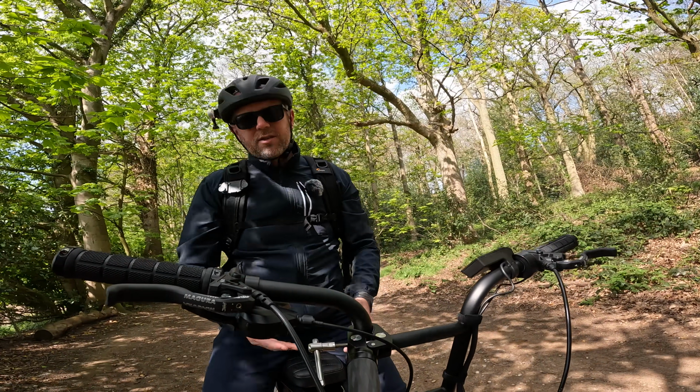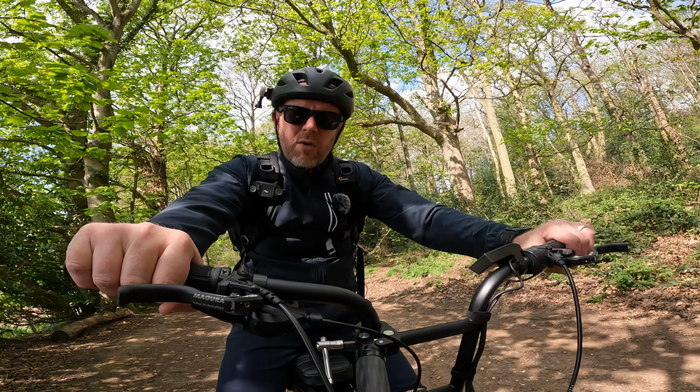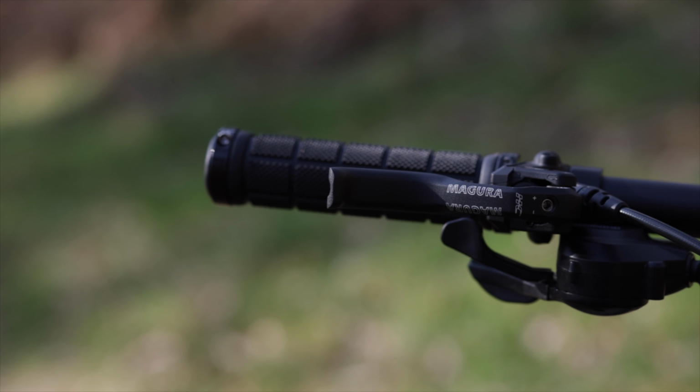The Super 73 has 20-inch tyres, so does the 345. They are Kenda tyres that come on the 345, and the other thing I really like about this bike is the grips. They're similar to ODI grips, just really nice, tactile, grippy.